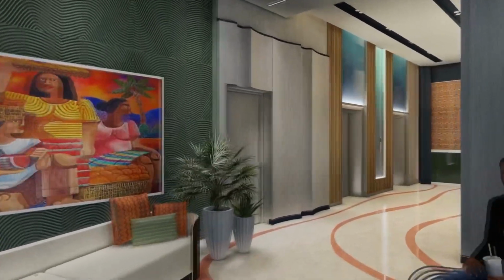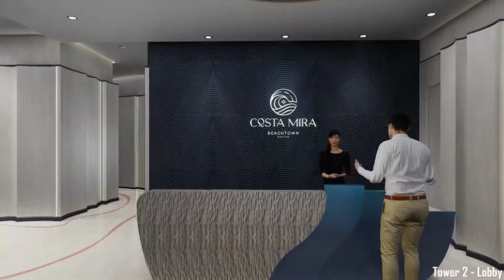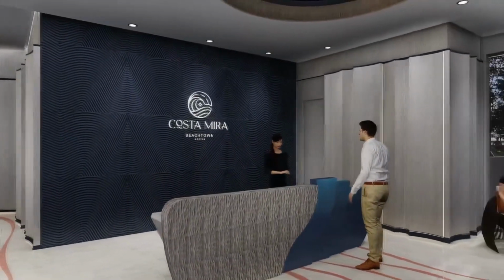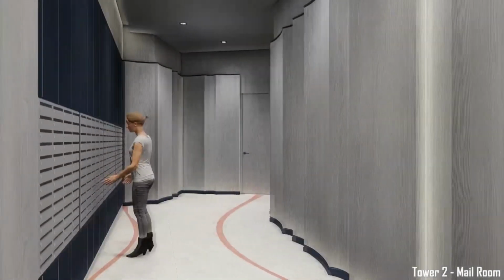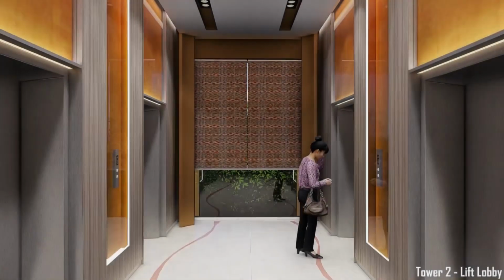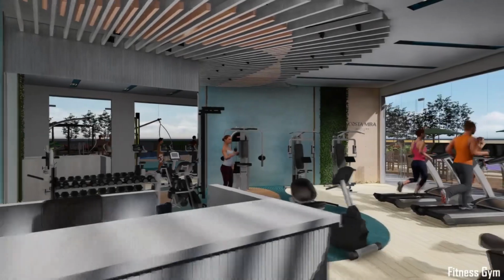For the building features, all units with balcony, combinable units, 3 passenger elevators and 1 service elevator, material recovery facility room, dedicated lobby and reception, mailboxes, and a third floor amenity deck.